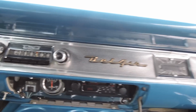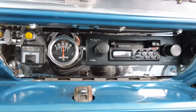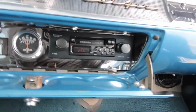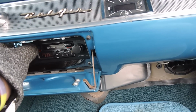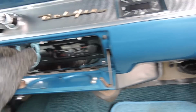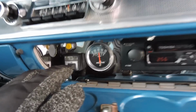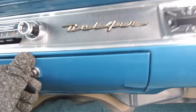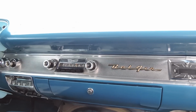I don't hear the heater fan working, and it's been running here for quite a while. It's got an oil pressure gauge in here. It's got 45 pounds of oil pressure. Hidden away radio, and that works well. I really like how they did that. It's also got an aftermarket cruise control right here, and the cruise control does work. So that glove box all shuts up and everything's hidden in there.